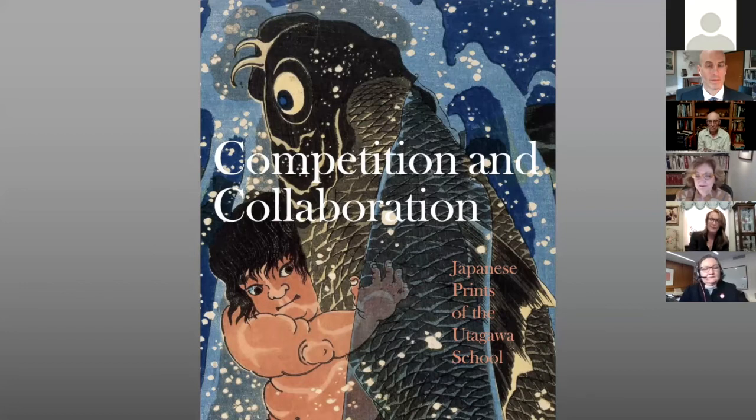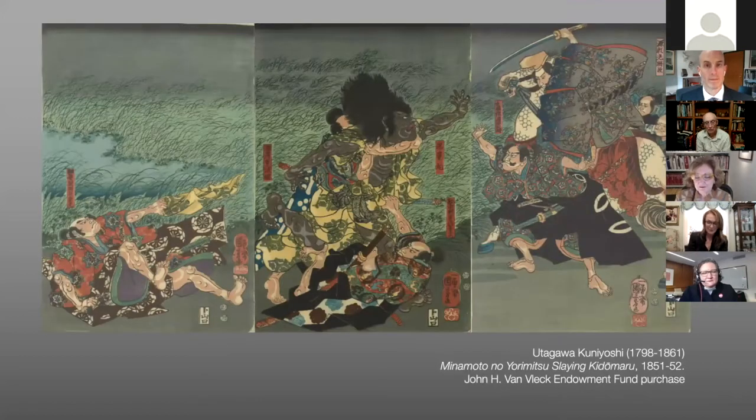Building on the strengths of the Van Vleck collection, I looked to find examples of prints that, while lacking in the current collection, would help to bring better understanding to the strengths that were already established. One area included the prominent genre of warrior prints. Next slide. Or mushae, as they're called. Those were a specialty of the celebrated Utagawa school artist Utagawa Kuniyoshi.